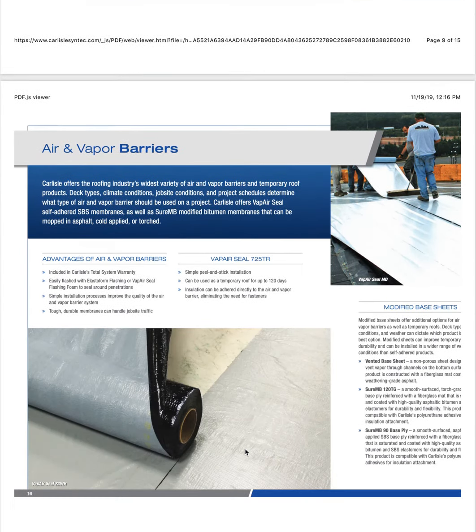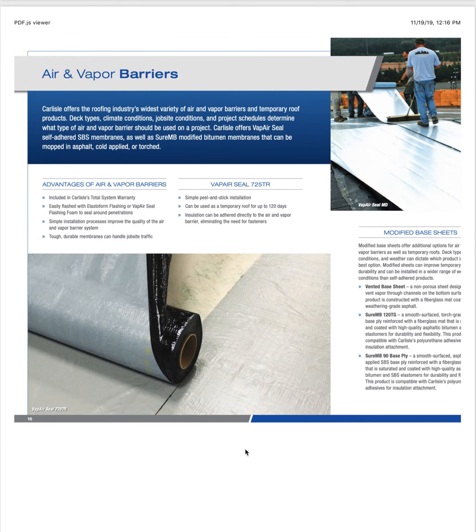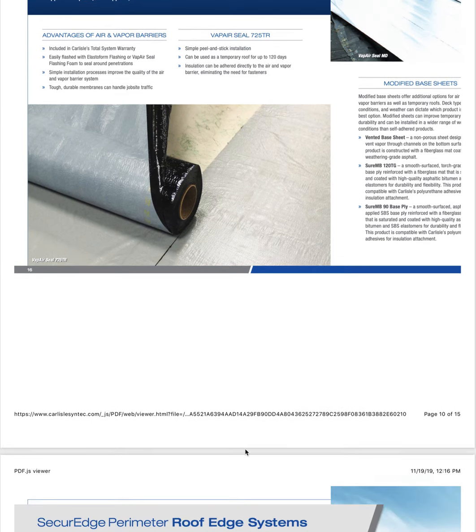That's the layer we will be doing a glue down. The air and vapor barriers, usually you want to have an air and vapor barrier in between your polyiso and your concrete roof or your metal roof system. In this case, we like the vapor air seal. And this vapor air seal 725 TR keeps the chemical reactions from your lower layers from affecting your ISO. It also provides another layer to secure yourself against water mitigation.